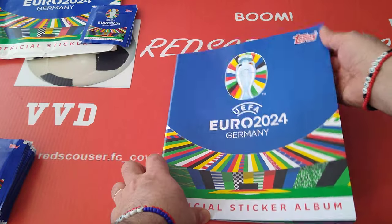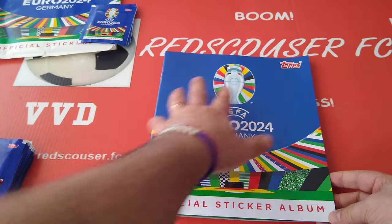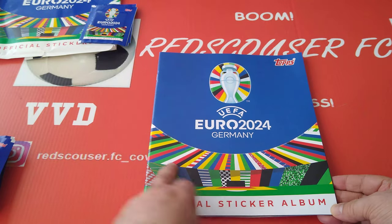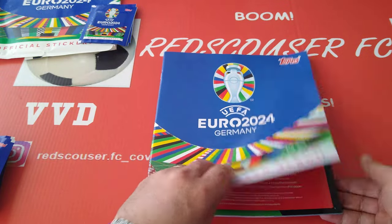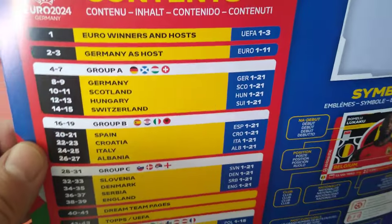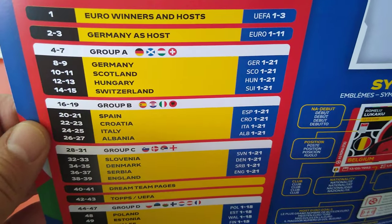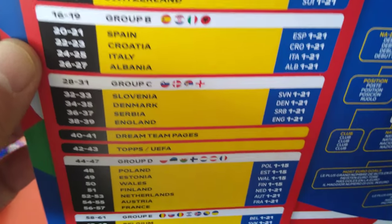Here's your album cover. As you can see, it's a thick album. The European Championship, the trophy, the logo with all the colors, of course, Topps. This is the first page. Here's the table of contents, guys. The winners and hosts. Germany as host. And group by group, as you can see here.